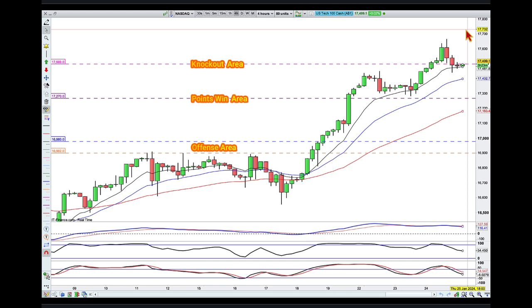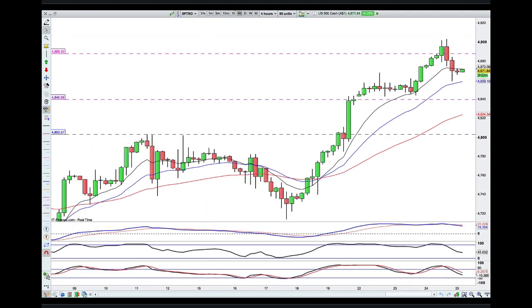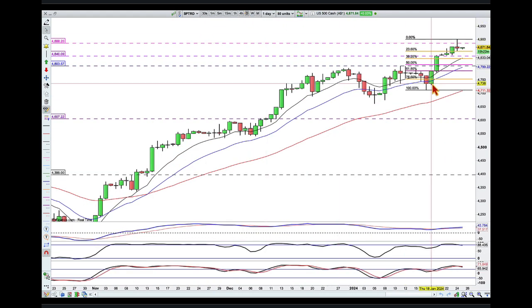But the offense line, the area that I would like to start my striking, is still sitting here between these two lines. So next is the S&P. So let's take a look. So I want to go up into the daily, and it's quite similar to the NASDAQ, but not as strong.